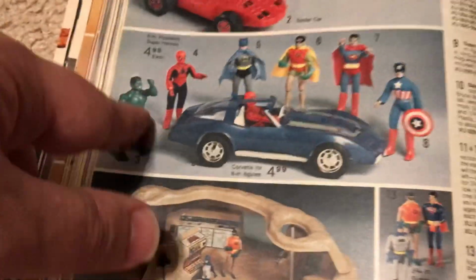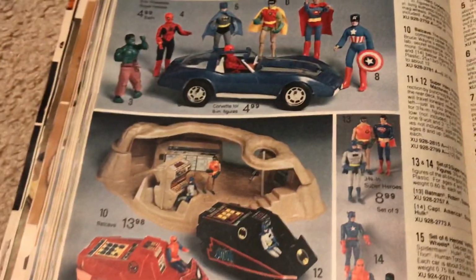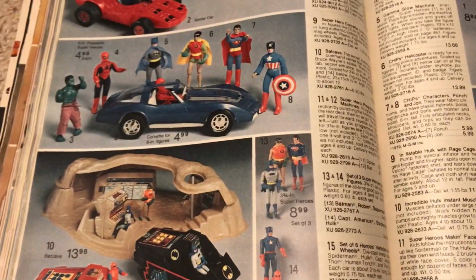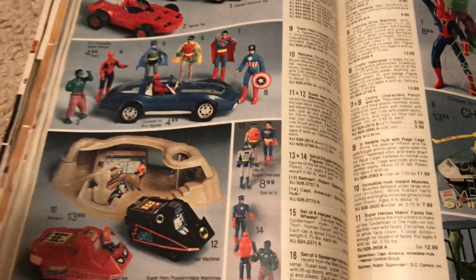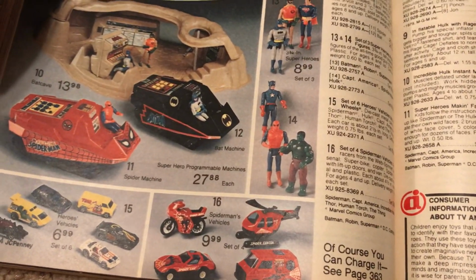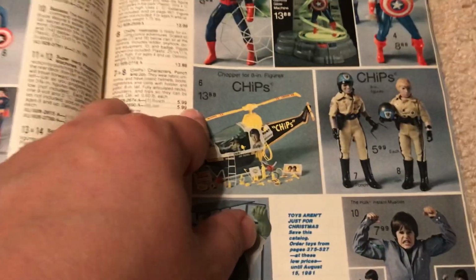Now we get to superheroes. Look, Hulk, Spider-Man, Batman, Robin, Superman, and Cap. What's going on? They're mixing DC and Marvel. Because back then they couldn't. They didn't care. Now you couldn't do that. Back then it was just superheroes. No one cared. I mean, it was DC, it was Marvel, it was superheroes. Look, you got bases. Here's CHiPs.